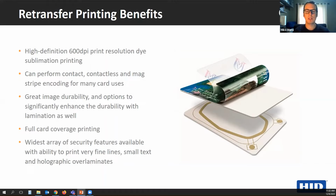Similar to the Ink 1000, this does have a full card coverage print capability. So it's going to print that full card surface with your printed image and give you a really nice, beautiful, completed product. And this one has some of the widest array of security features available in the printer itself, with the ability to print really small text, holographic overlaminates, and give you some of those unique features that really increase the security of those credentials. That's probably not available on some of the lower price point models. Again, if this is something that's important in your work environment.